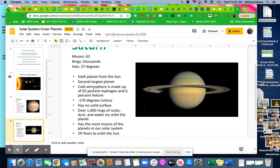So, again, these planets are going to be very cold. Saturn has about 62 moons as well, so that's crazy. We have one. They have 62. It takes 29 Earth years to go around the sun. This planet will have the most moons in our solar system, though. They're both around 62. I just don't know the exact numbers, and all you need to know is it's multiple digits like that. It's a negative 170 degrees Celsius.